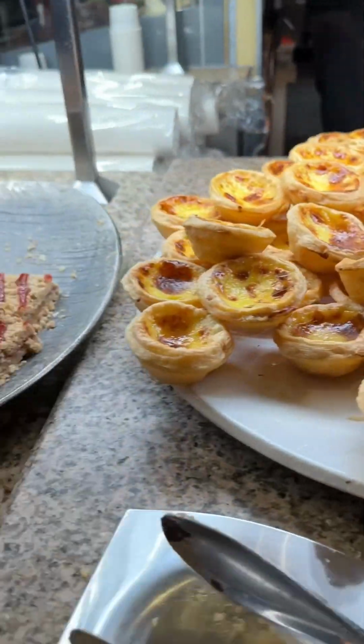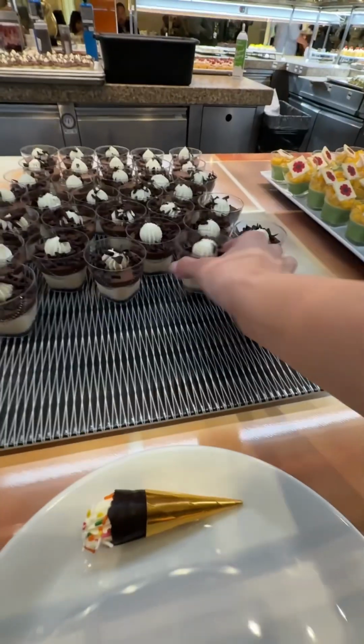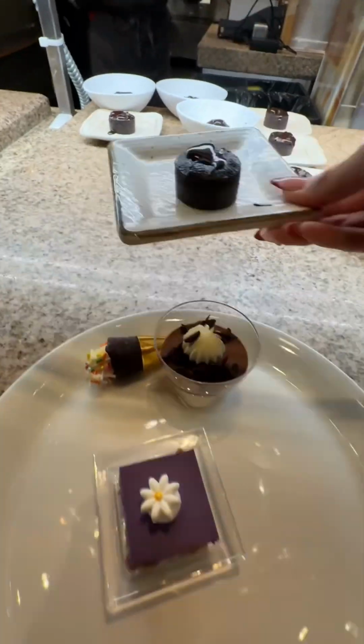Lastly, for dessert, I tried a little bit of everything, but my favorites were the lava cakes. They were so chocolatey, and they were only the size of, I would say, a $50 chip. And I also really like the green tea ice cream as a palate cleanser.